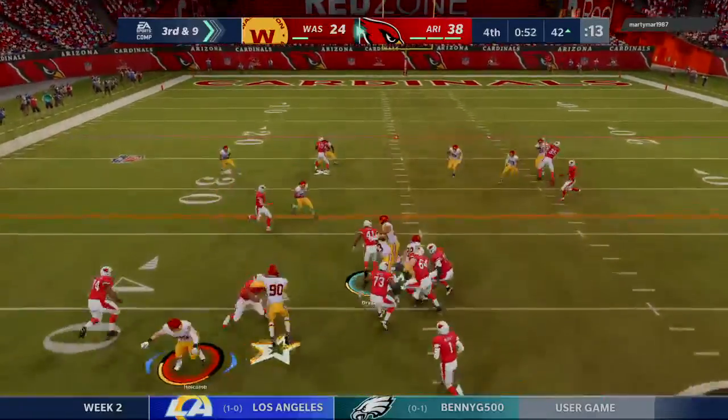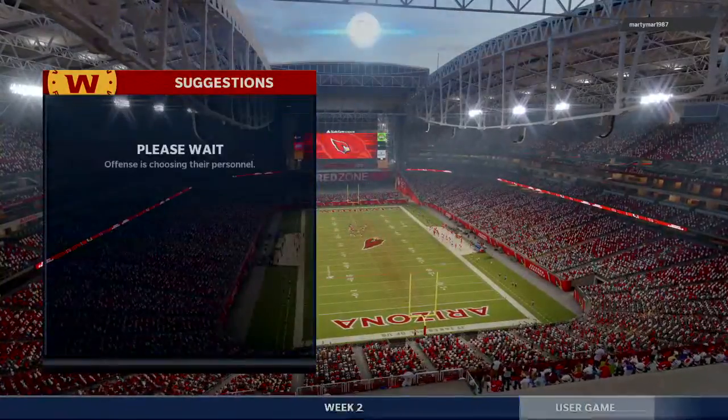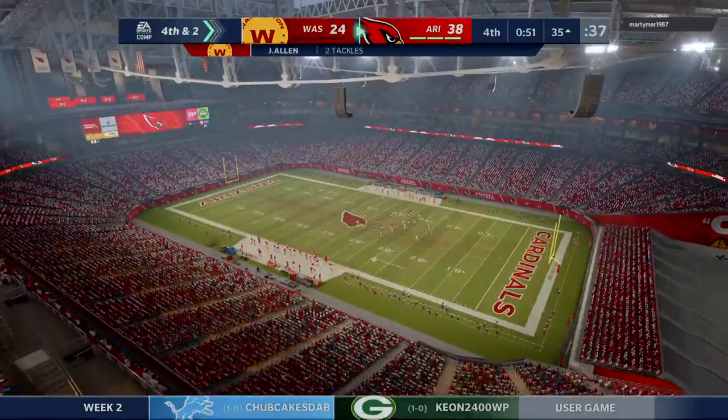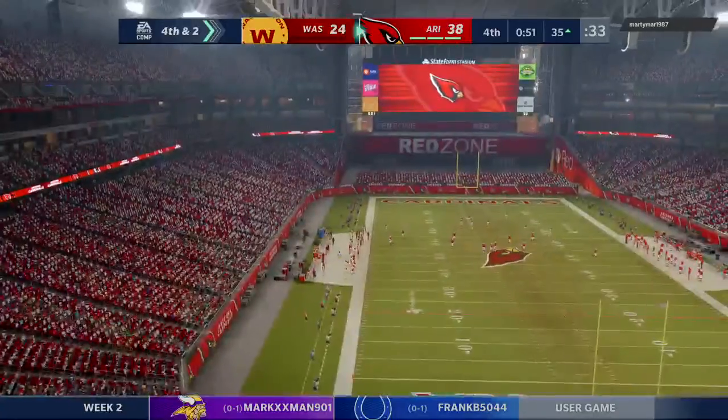From the gun, it's Drake. And a good job on the tackle there as they get him down shy of the first on the 35-yard stripe. Now Washington going to go ahead and use their final timeout as they get the stoppage with a little over 50 seconds left to go in the game.